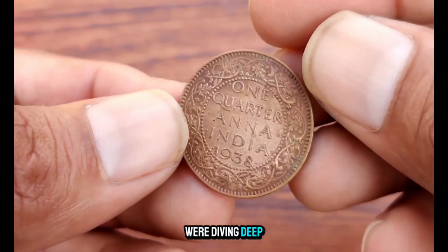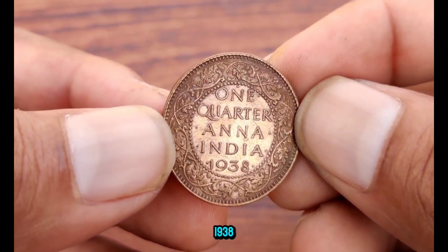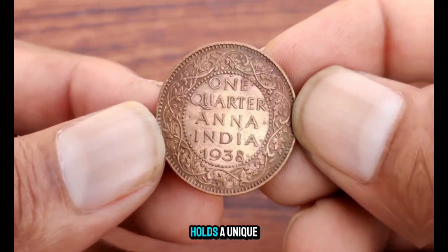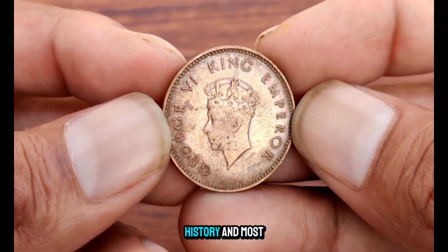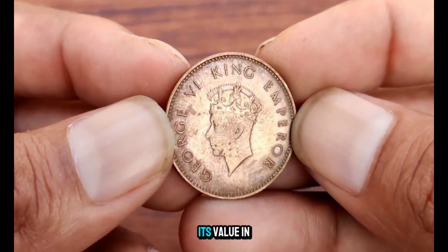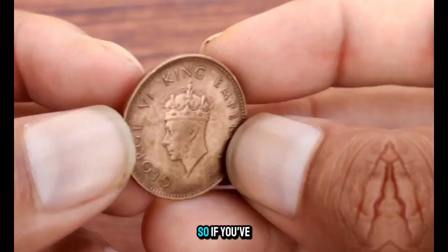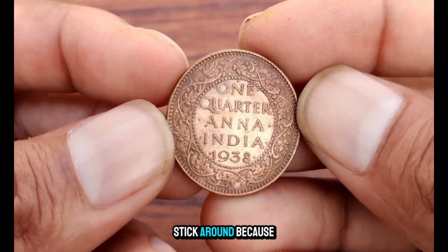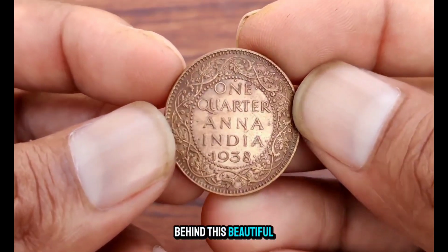Next up, we're diving deep into a fascinating piece of numismatic history, the British India quarter anna from 1938. This coin, minted during the British rule of India, holds a unique place in the world of coin collecting. We'll talk about its design, history, and most importantly, its value in today's collector market, especially in very fine condition. So if you've got one lying around or are thinking of adding one to your collection, stick around because you'll want to hear this. First, let's talk about the history behind this beautiful coin.